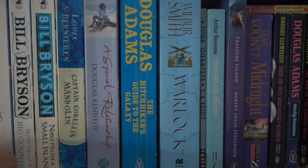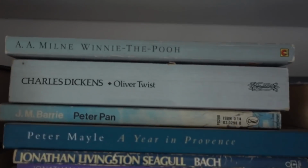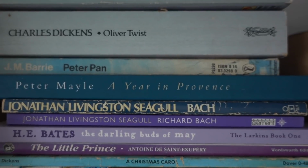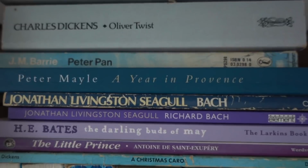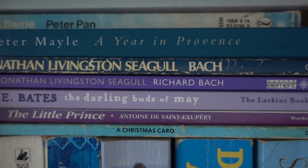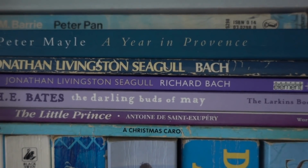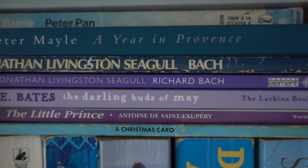Of course, we've got The Hitchhiker's Guide, one of my favourite books of all time. Winnie the Pooh, Peter Pan, Oliver Twist. A Year in Provence I've read so many times. I love it. Two copies of Jonathan Livingston Seagull. I think one was mine and one was my mum's. Darling Buds of May, absolutely fantastic series of books based here in Kent. The Little Prince, which I'm sure you all know. Another copy of A Christmas Carol there.